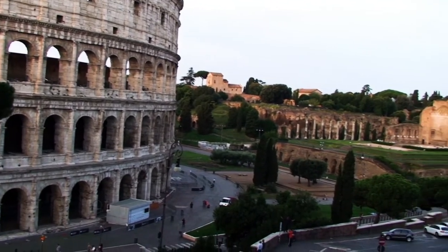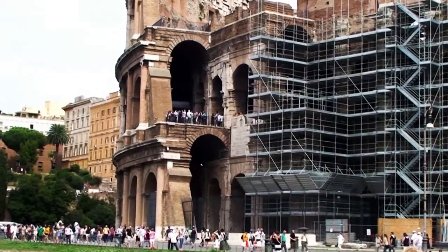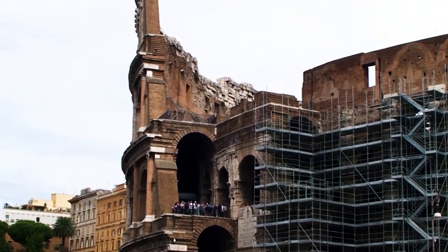In today's journey, we're going to make a painting of the Roman Colosseum, an ancient marvel of engineering.